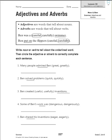Number 2, Ben solved problems quick. Ben solved problems quickly. Well, first is solved a noun or a verb? By solving something, you're answering a problem, right? You're finding the answer to a problem. So that is a verb because you are doing something. And the ed also gives it away and tells us it's a verb because those are our past tense action words. So Ben solved problems, and when we write verb on the line, we know we're looking for an adverb. So our word is quickly. Circle quickly.